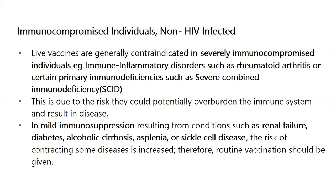In immunocompromised individuals, with immunosuppressing conditions apart from HIV, live vaccines are generally contraindicated. So we have both children and adults with immune inflammatory disorders, such as rheumatoid arthritis, or certain primary immunodeficiencies, such as severe combined immunodeficiency, SCID. For these individuals, do not give live vaccines. They are generally contraindicated. This is due to the risk that these vaccines could potentially overburden the immune system and result in an actual disease.